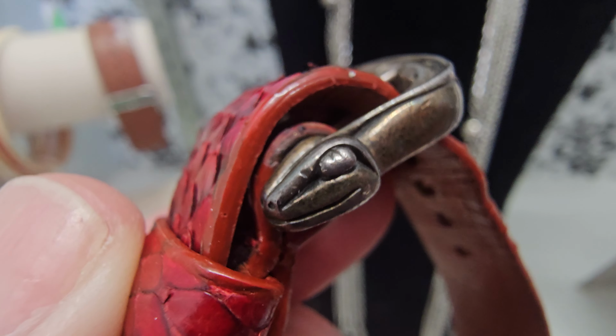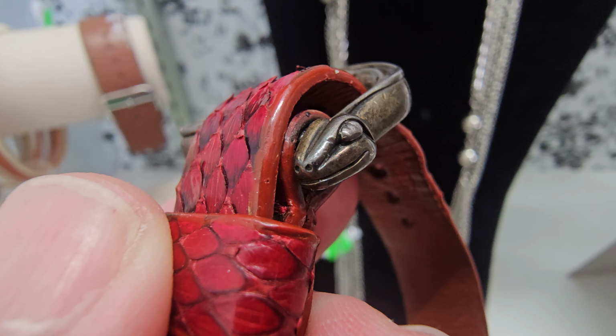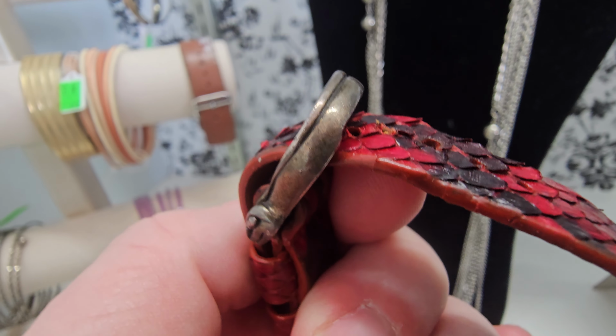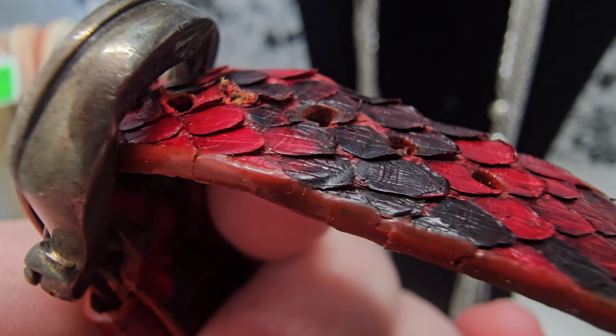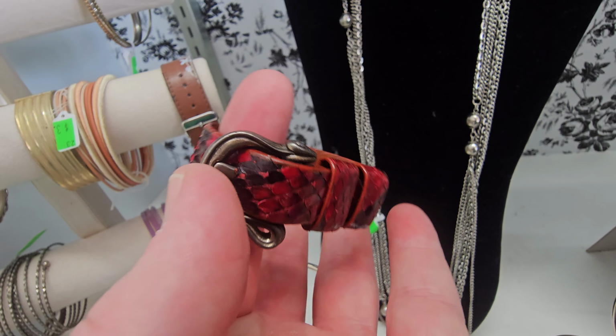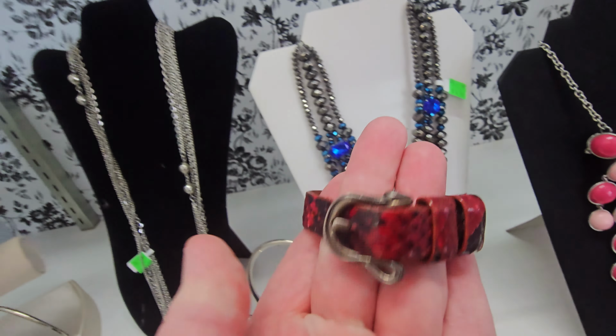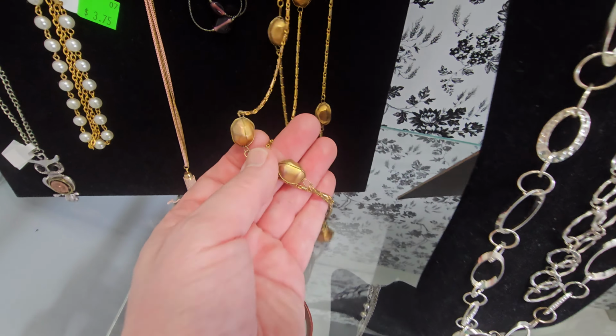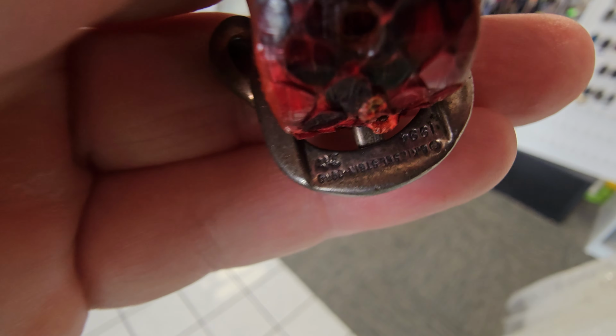So look at the buckle of this. Snake skin red bracelet, snake head, maybe sterling silver. We'll have to check that out more and see, but it is real snake skin. I think we want that one. That is such a great bracelet to walk in with, and that'd be the first one. Wow. Gosh, I'll be tempted to keep that for myself.